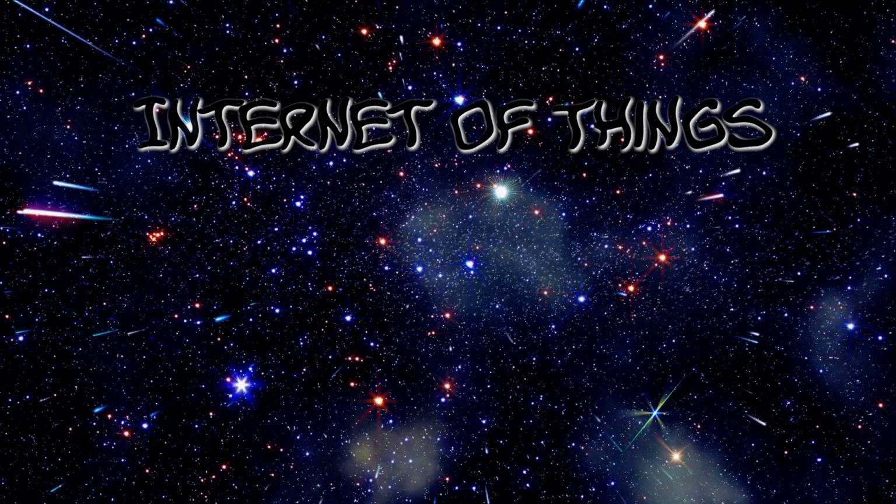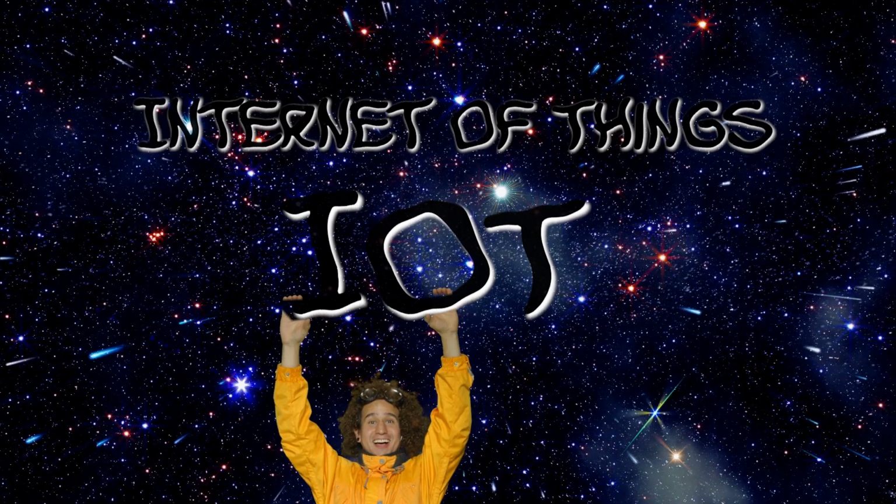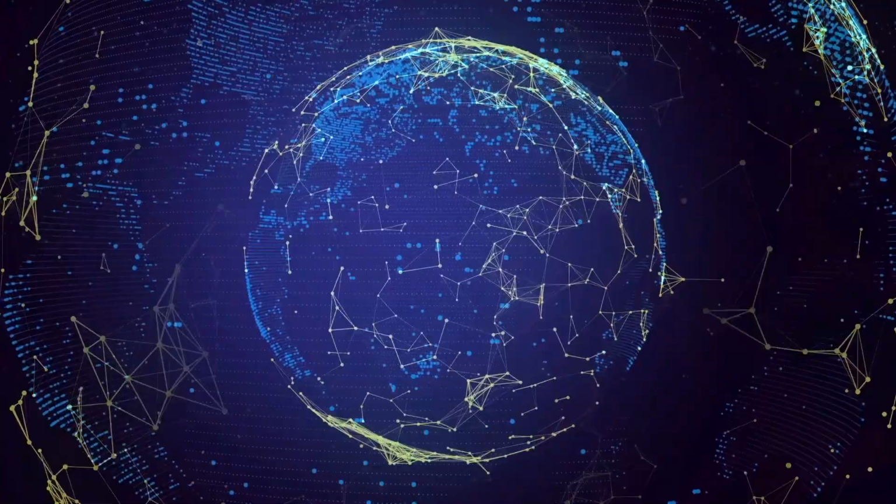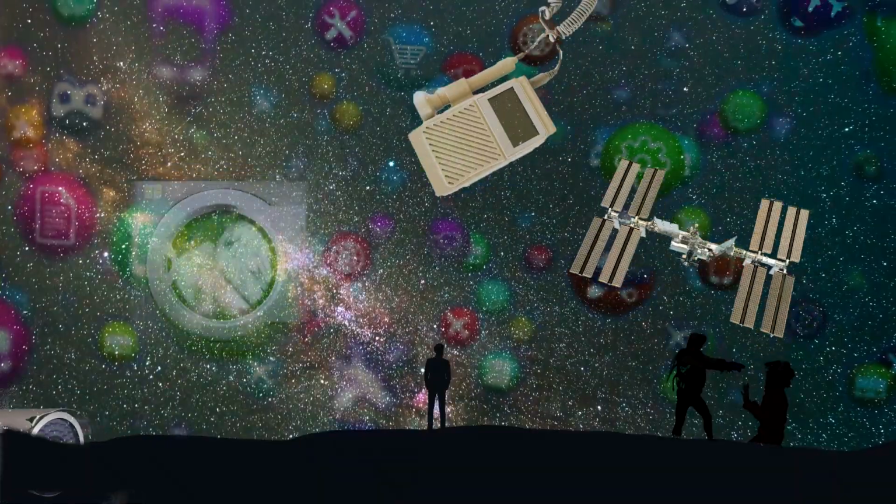The Internet of Things, or IoT for short, refers to taking all the things in the world beyond our computers and smartphones and connecting them to the Internet. There are about as many IoT applications as there are stars in the Milky Way, and includes everything from security cameras, appliances, and health devices to a lab at NASA.